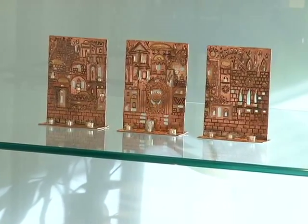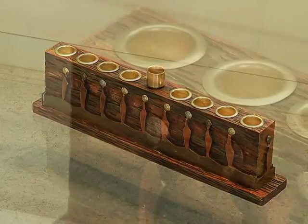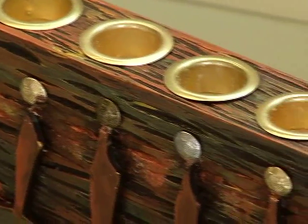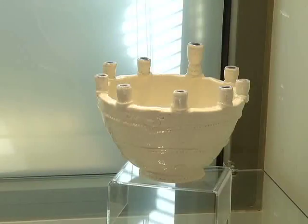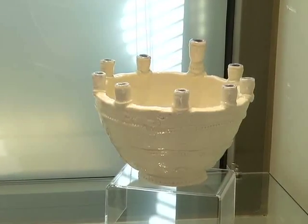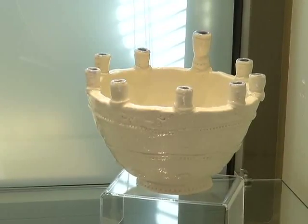We receive submissions all the way from as far as Nova Scotia. So some of them have come a long journey to make it here. The menorahs on display are here as a filler and to show the different types of menorahs or Hanukkiahs that people collect. And that's part of it.